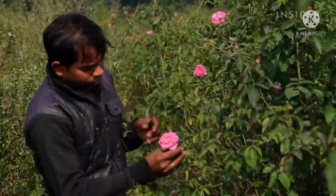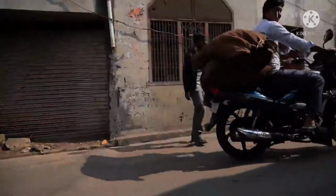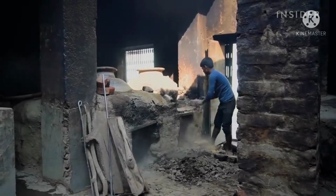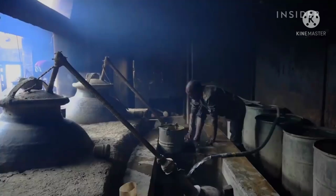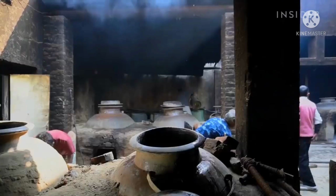Workers gather roses in these fields near Kannauj and deliver them to distilleries while they're still fresh. This one is over 100 years old. It's owned by M.L. Ramnarayan Perfumers. There is no electricity and no industrial machinery here.